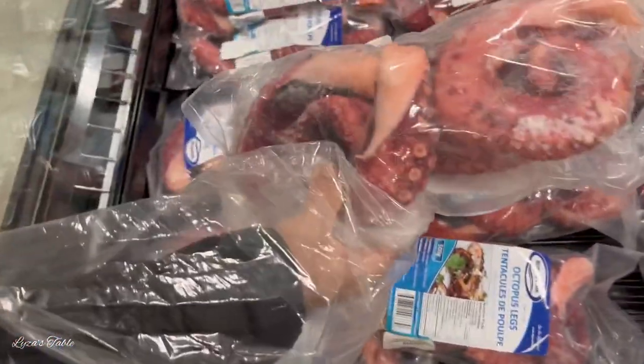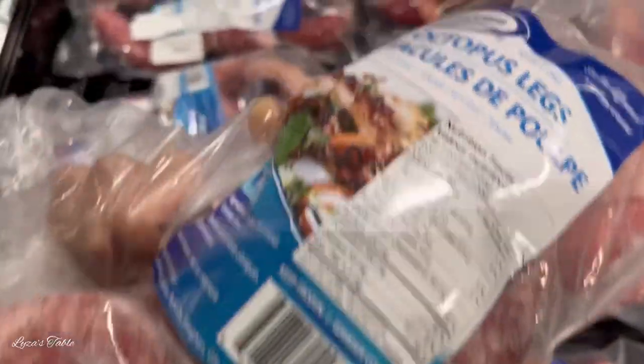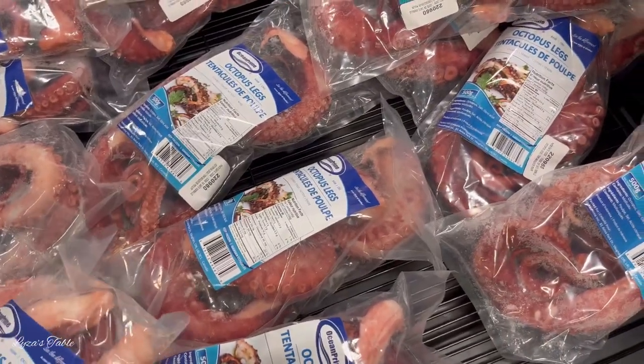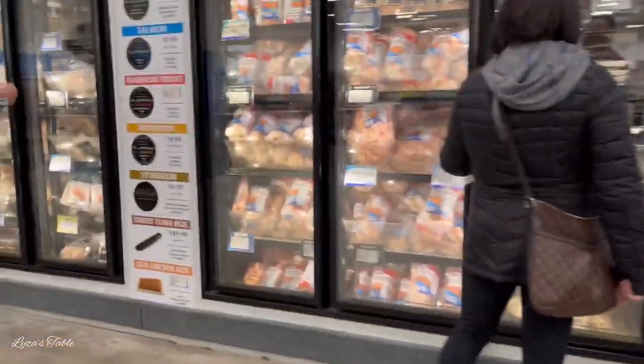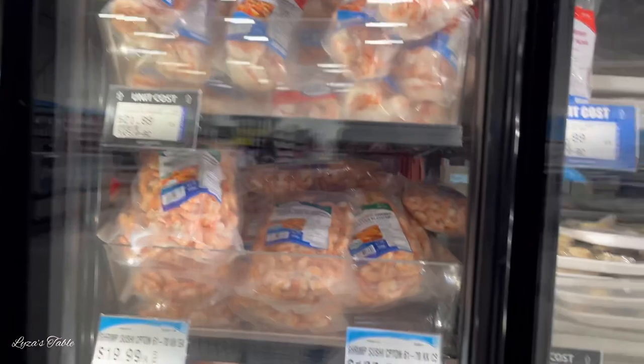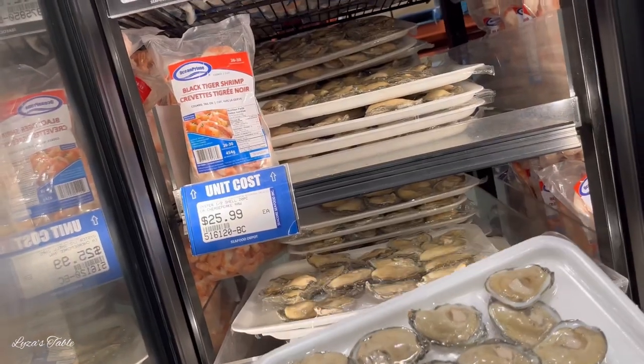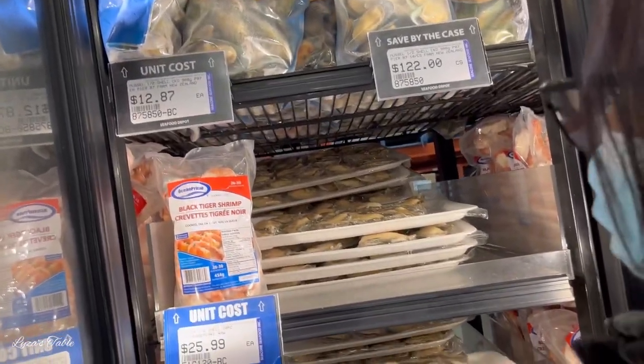Octopus leg. Steamed. Wow. This is king crab legs. What is this? Expensive. Oyster. Wow. Look at that. It's $25 each. $25? Yeah.